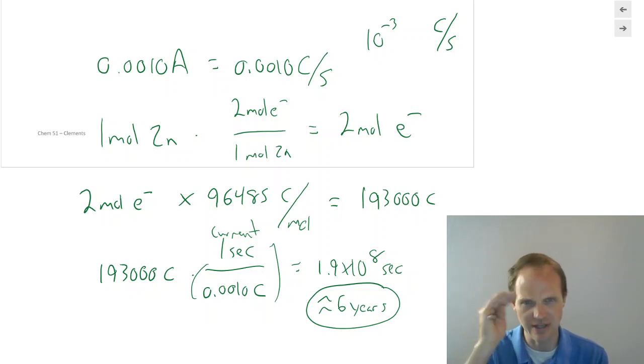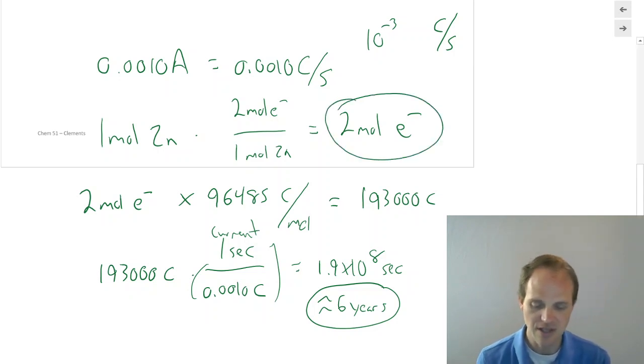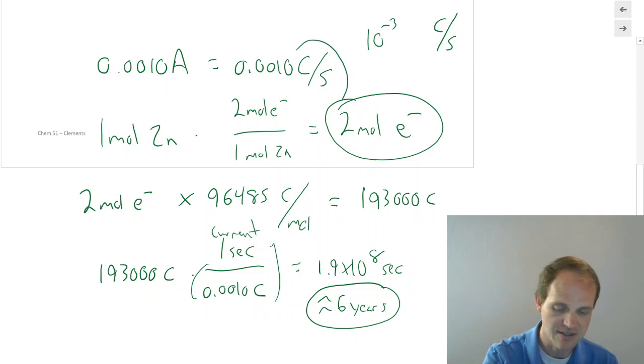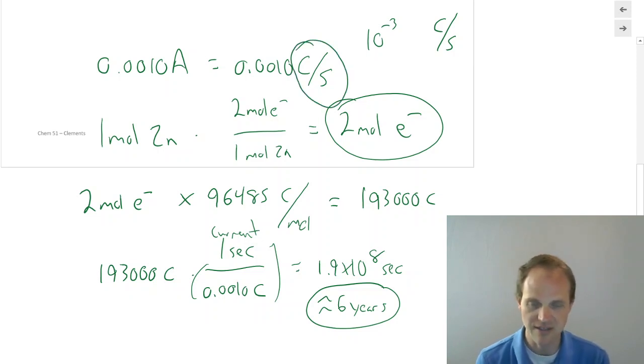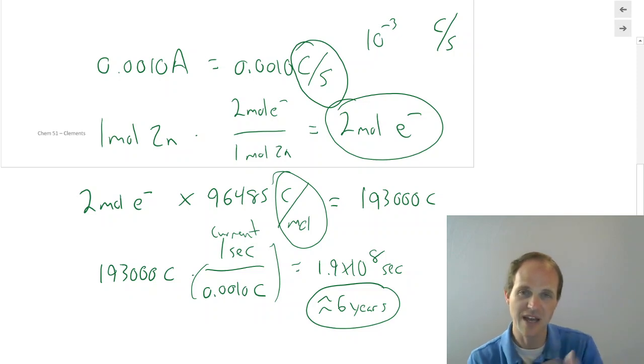I just need to know how to get from A to B to C by plugging into my formula. But these problems come in a variety of flavors. And so I really want you to just be able to play with the units, knowing that you have to use moles of electrons, knowing that current is coulombs per second, knowing Faraday's constant is coulombs per mole, and relating all of these things to one another.